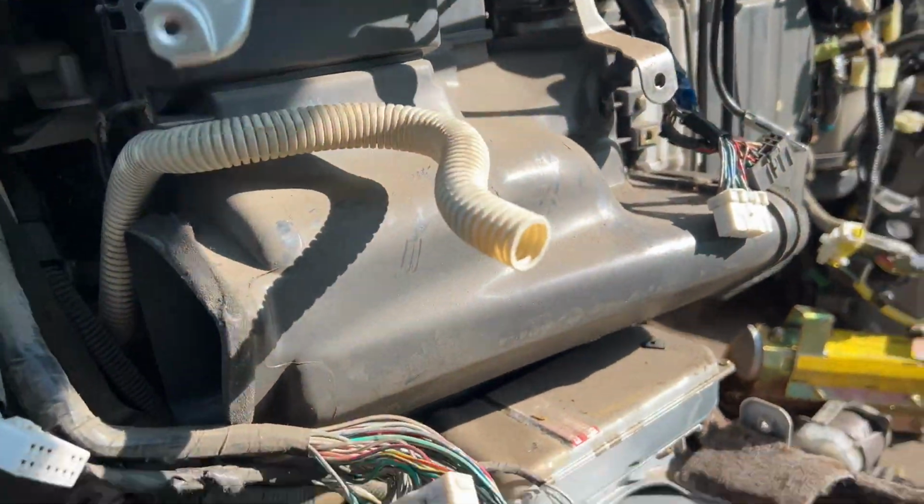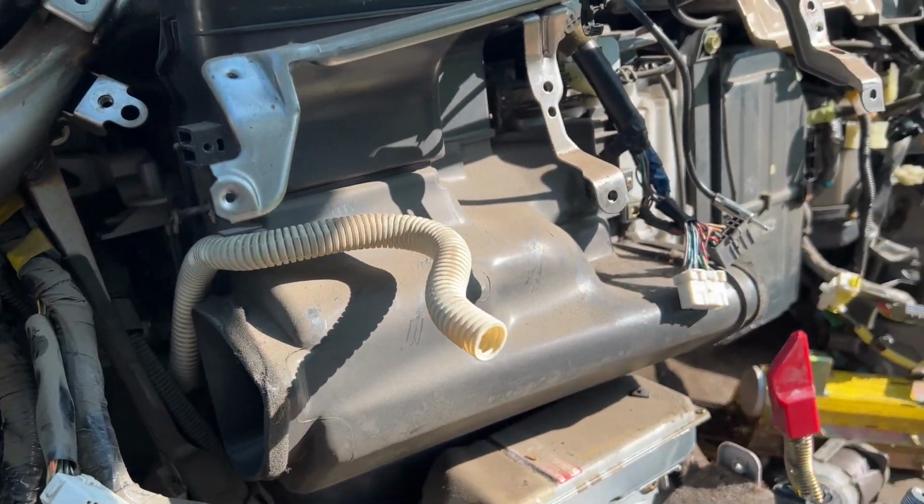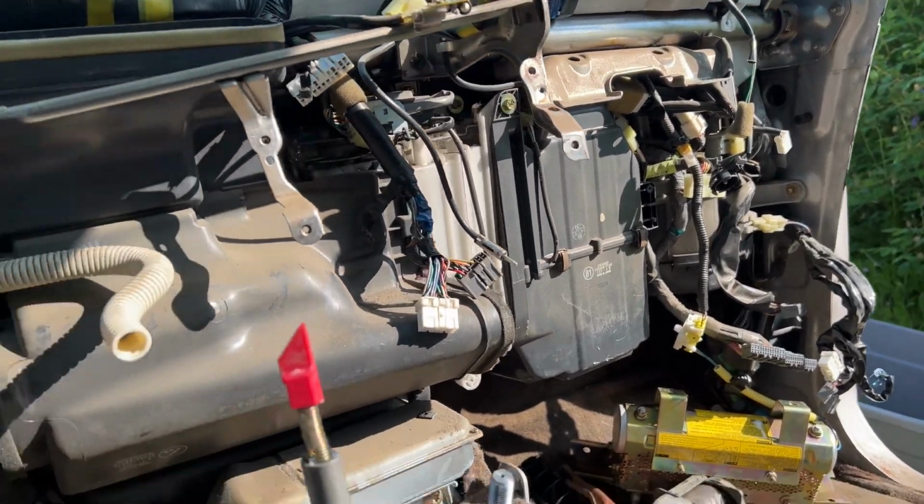And the next thing will be getting this out and getting the heater core out, because I know those guys are pretty hard to find if they do ever go bad. So get the heater core out and maybe get the heater blower. So everything in that front end over there.